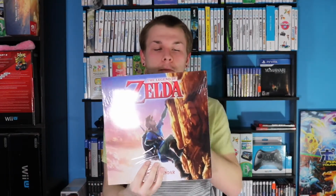We got a Legend of Zelda calendar. My girlfriend actually picked this up for me, so thank you for surprising me with this. So we actually got some reading material as well. Some little coffee table books.